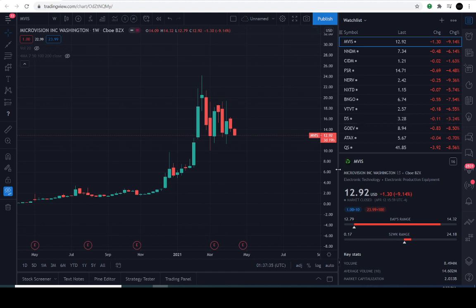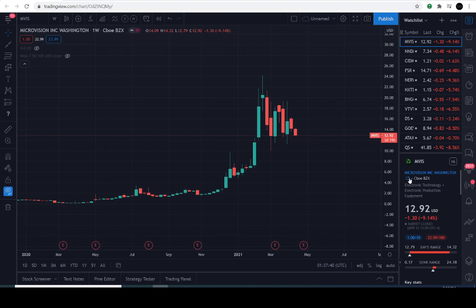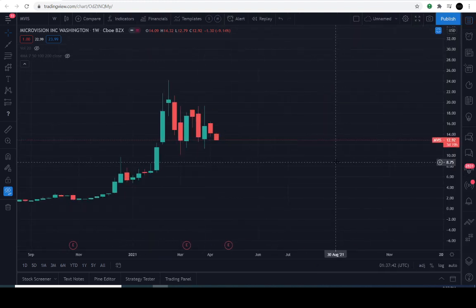By the way, the instrument symbol, if I didn't go over it, is MVIS. Okay, so here's what I found in the chart.